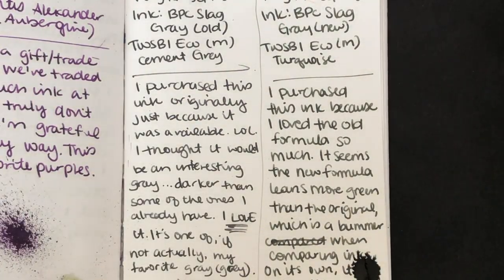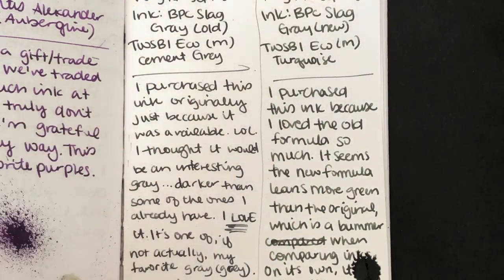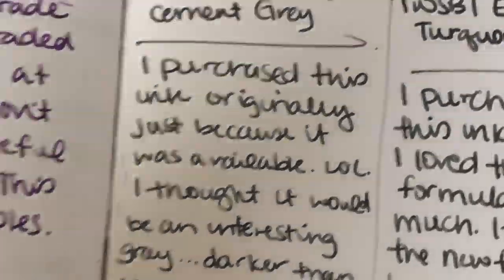But yeah, so that's, I think, essentially why I'm so angry, and not even angry, but disappointed in the difference between the two, because I love this one so much, and this is not that. So anyway, that's where the root of the disappointment comes in, because I love this one so much.